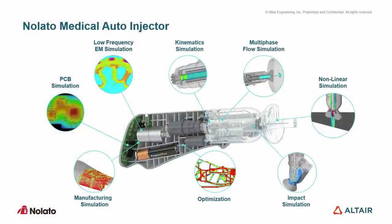So in addition to injection molding, PCB simulation, low-frequency electromagnetic simulation, kinematic simulation, multi-phase CFD, nonlinear structural analysis, impact simulation, i.e. drop test, and optimization, all were from Altair solution capabilities, all from a single licensing system. So I think this is the power you get when you get simulation technology from Altair.